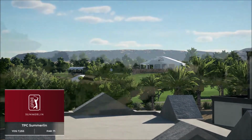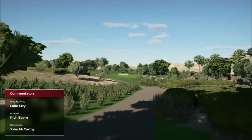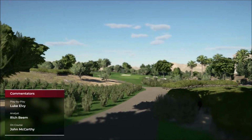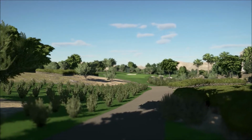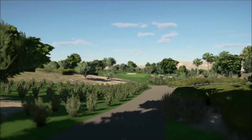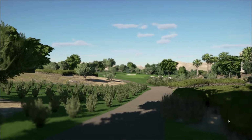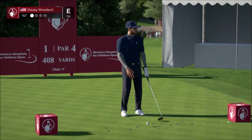What's this course like? It's a firm, fast golf course that yields lots of birdies. Players going into the week know that they need to make birdies often. And if they're not making birdies and they feel like everybody else is passing them, when you know that you have to make birdies and you're not, that can actually be more stressful than making birdies at times.